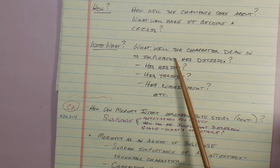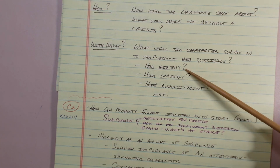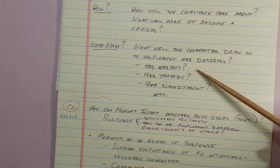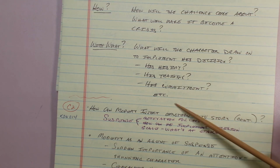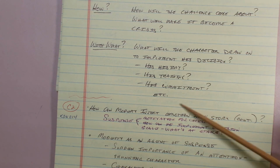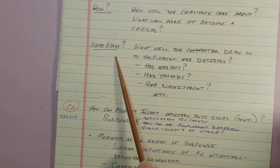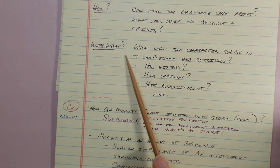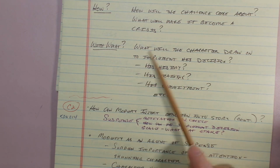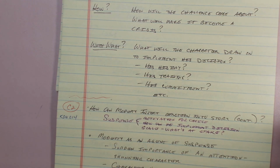With what? What will the character draw on to implement his decision? Will he use his history, his training, his powerful level of commitment? The list is endless of the things that the hero of your story can draw on to meet the challenge. With what will you meet the challenge of your nonfiction problem? With what will you approach it? How will you bring to bear your solution? So there's 10 questions for you.